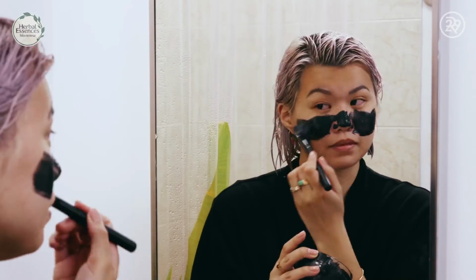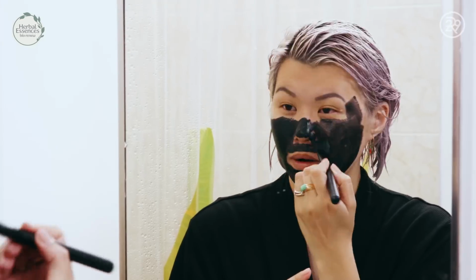The activated charcoal combined with the clay really clears out your pores, while the honey hydrates and the tea tree oil cleanses thanks to its antibacterial properties.